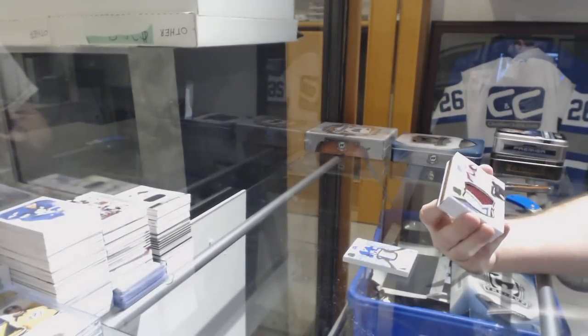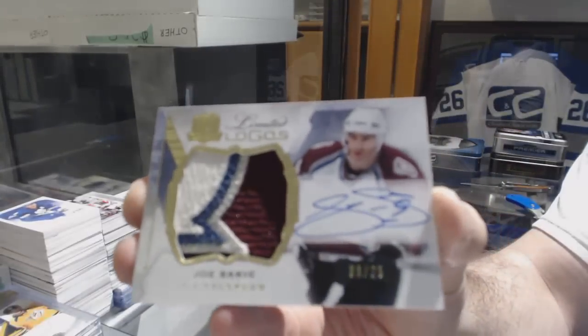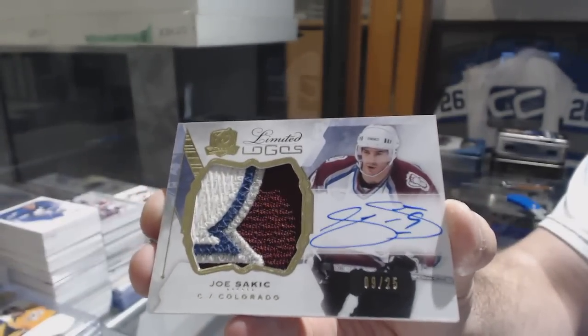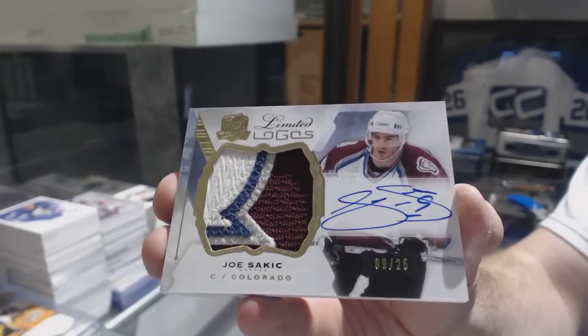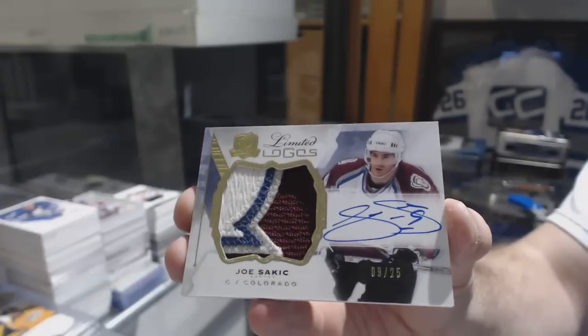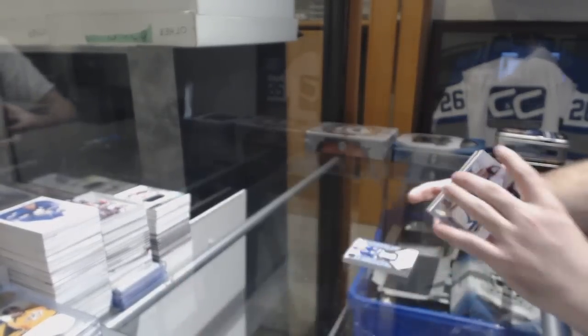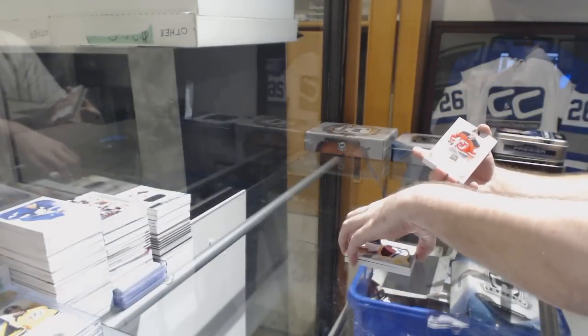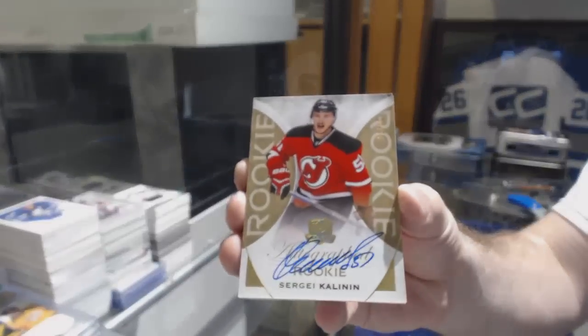Number 225, Limited Logos Patch Auto for the Avalanche, Joe Sakic. Joe Sakic for the Avs. Number 225. For the Devils, number 236, gold rookie auto, Sergei Kalinin.